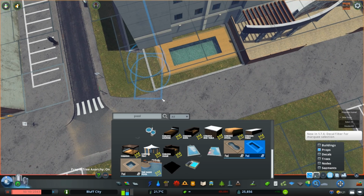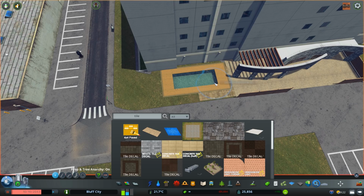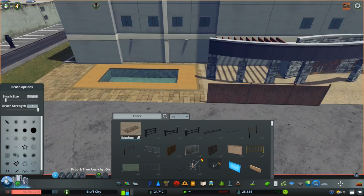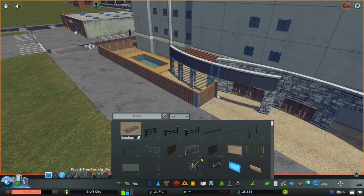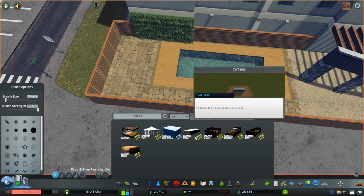Here I'm using some patio furniture that I uploaded to the workshop a couple of weeks ago, along with just some different tables and umbrellas. I'm also placing a couple of grills. I don't know how realistic that is to have a grill for residents at a hotel, but it is what it is.